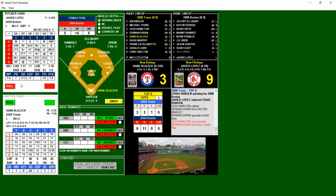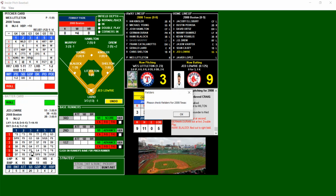Belloc is 2 for 3 with a double and an RBI, and here is the pitch. And that is going to be a 5-3, column 5, row 3. That's going to be a strikeout on a 1-7. The 11 is too high. And that's going to be a 3-5, column 3, row 5. And that's going to be a fly ball to Ellsbury. And that will retire the side.